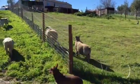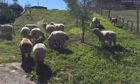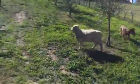They're wondering where their girls are going. And the girls, of course, are going to want to just stop anywhere that's green and eat. So Max's job is to convince them that they need to keep moving.